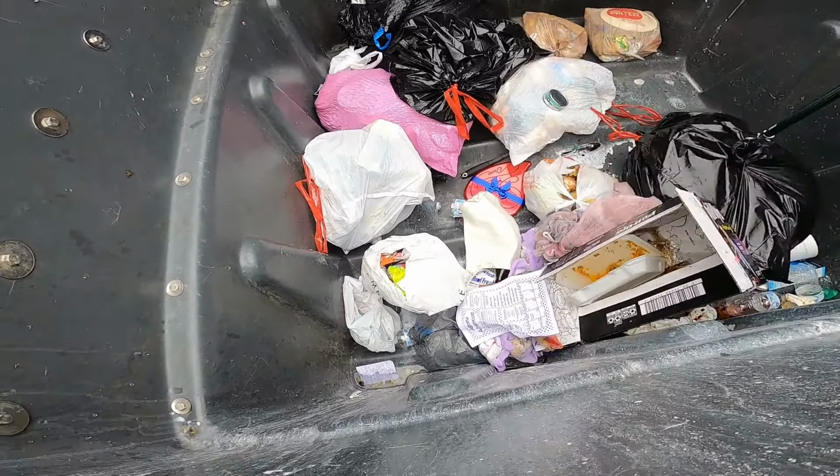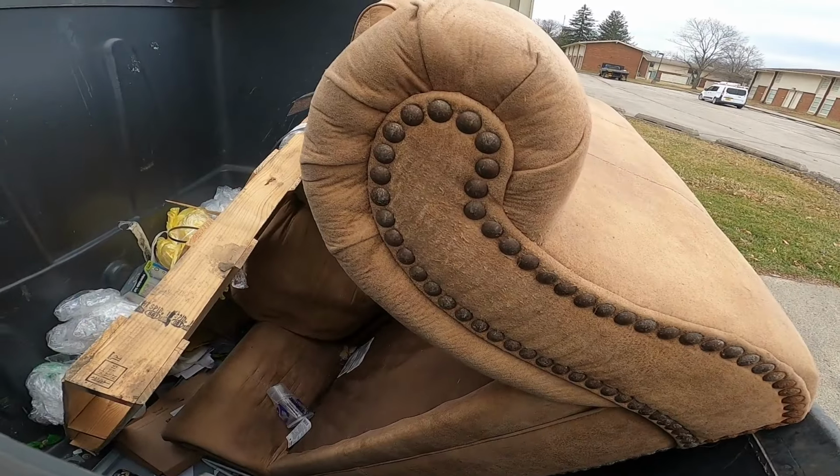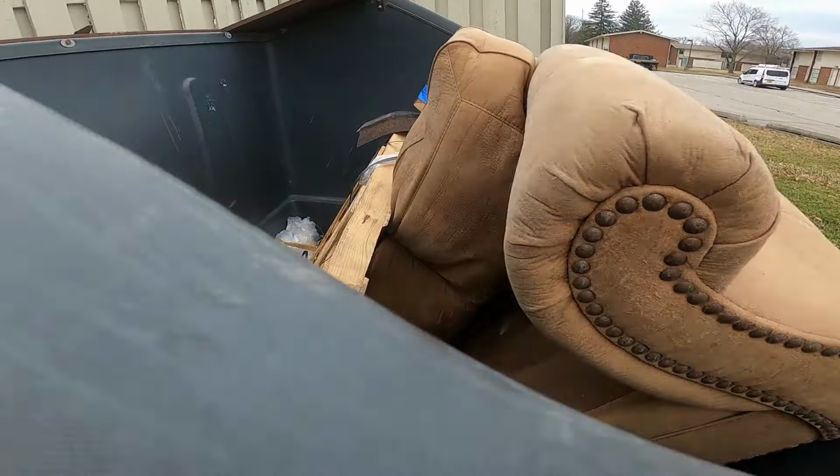Oh, somebody got one of those cool ball things. So this guy, very hairy, very covered in dog stuff, and it's missing its cushions. Yep, and a pallet, and that's it. Okay, well, it looked more exciting than it ended up being, and that's how it goes sometimes, you know?